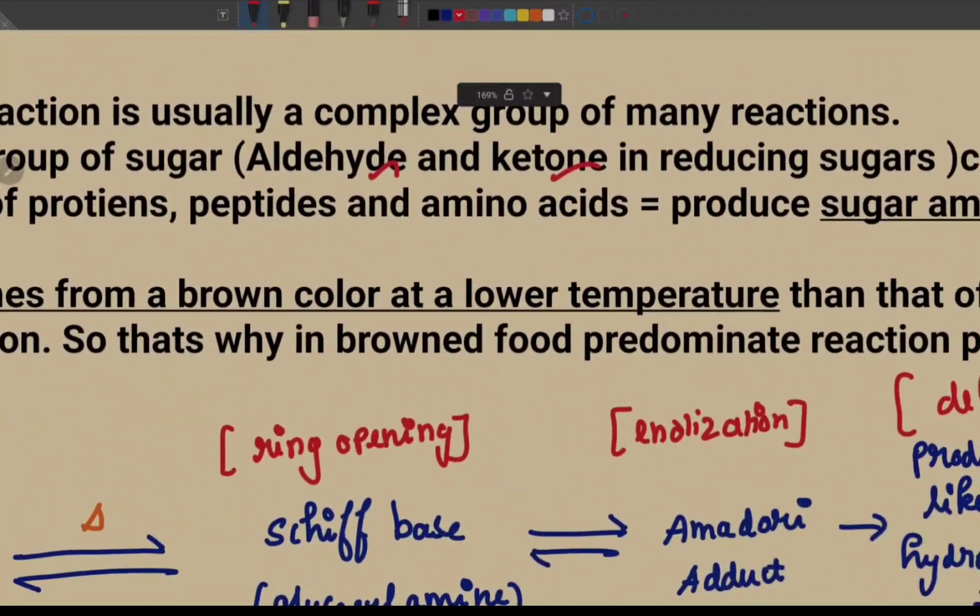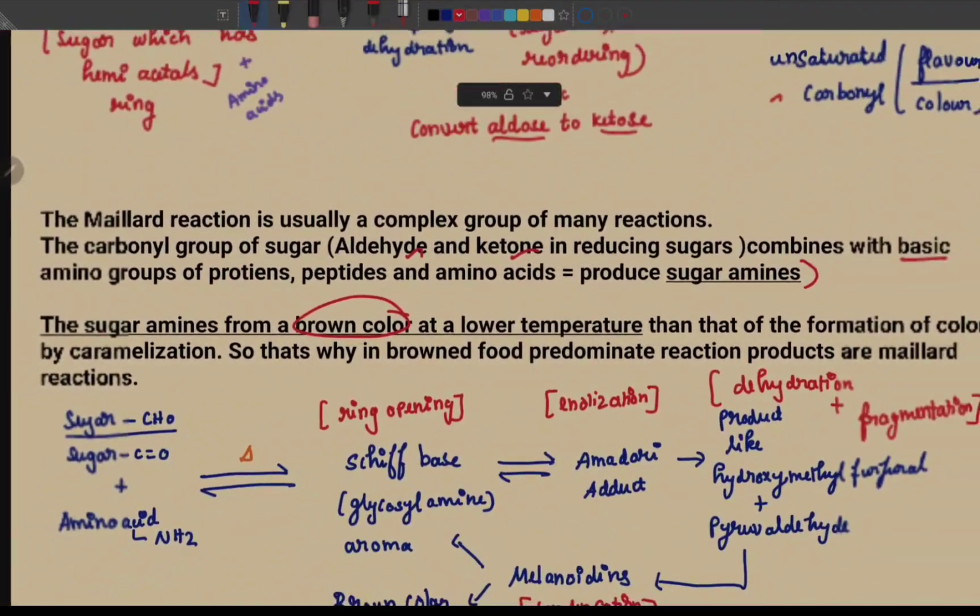These sugar amines form a brown color at a lower temperature than that of the formation of caramelization. What they are telling is, if you want to get a brown color quicker at a low temperature, you have to follow the Maillard reaction rather than the caramelization reaction, because with the Maillard reaction, at less temperature you can easily get the brown color.